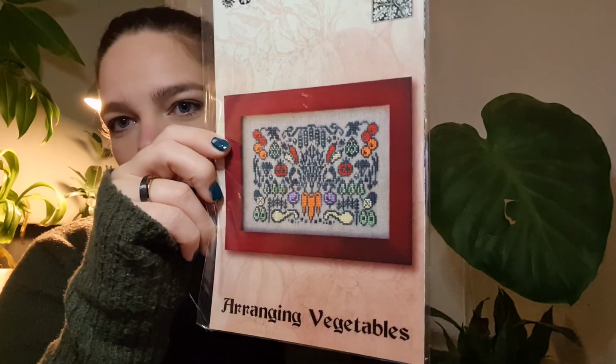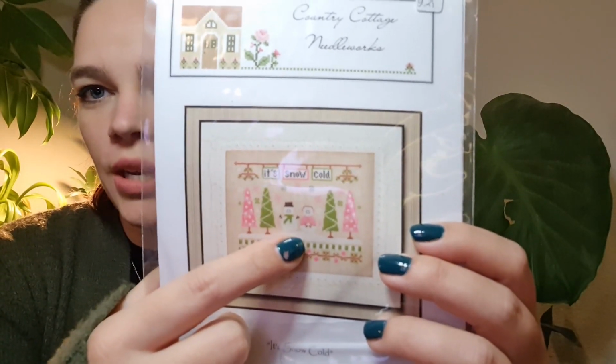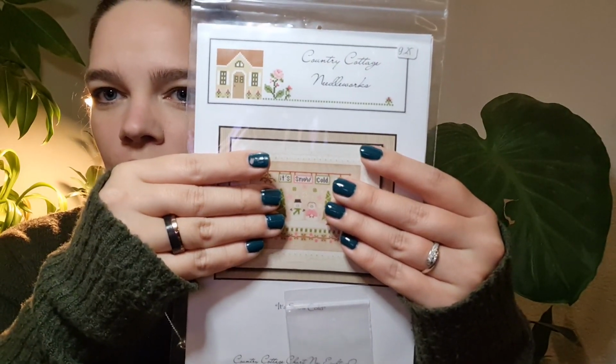And I will stitch this during the summer. Inked circles, arranging vegetables. And then there were some winter and Christmas, Halloween things, and I don't stitch Halloween or Christmas. It's not my thing, but this one I like, but it's from Cottage Country Needlework. I won't stitch the Christmas trees, but I will stitch the snowman. This will be for next year. And these gems, diamonds, they came out of another pattern, which will be in the giveaway without these. I will put them in like snowflakes, but it will be a little bit different. But I think the snowmen are so cute.